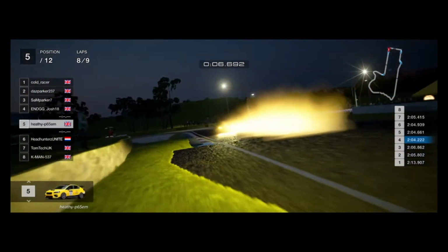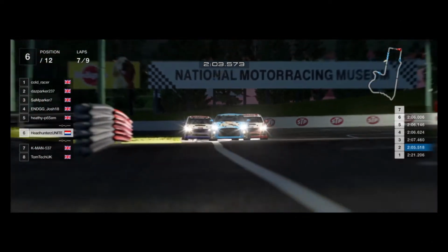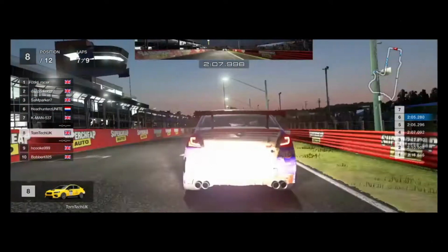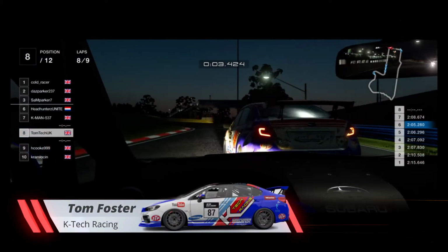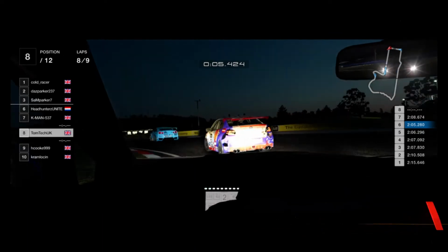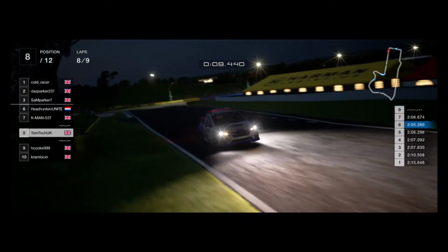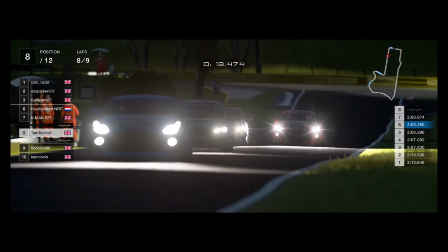Josh down to 4th. Heathy's not too far behind in 5th. And there's Kieran and Tom and Mike. So there were three-way down through that corner there. So it's still going on between these guys. A bit of a contact there between Tom and Kieran. And Tom's now got Harry on the back end of him.